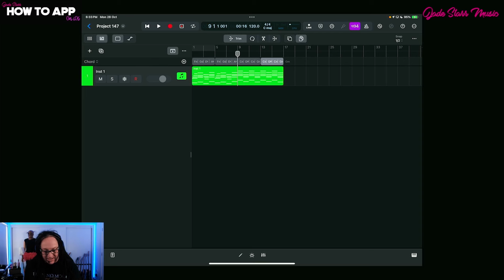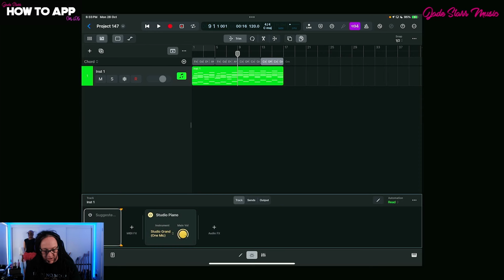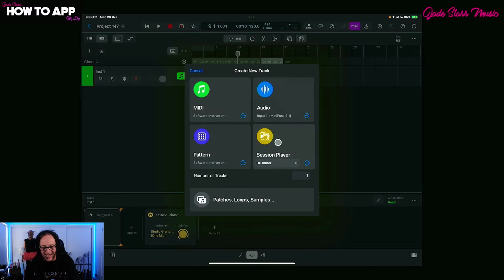We don't even need Suggester connected anymore. So let's come out here and let's just turn it off. So it's just playing the studio piano. And now we can come in here and add our session players.